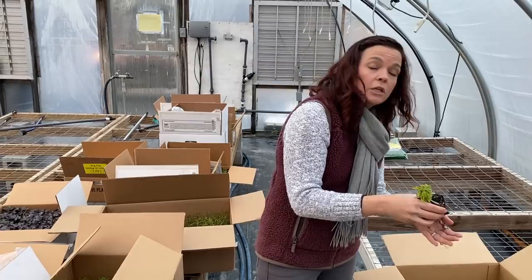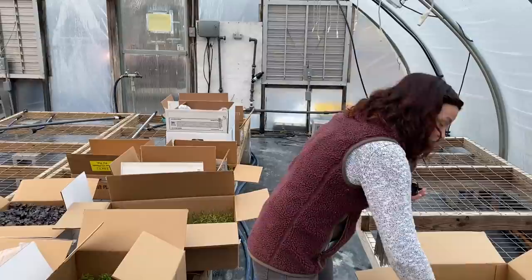So it is late in the afternoon. You can tell that it is getting dark. The plants are gonna go to bed. We're gonna go back to the house because it's been a long day. We've gotten a lot of good work done. We'll come back when we're potting up and show you exactly how we pot these plants up. Stay tuned.